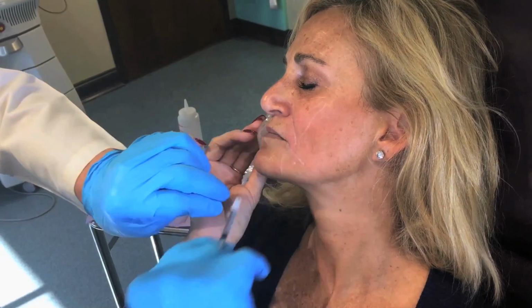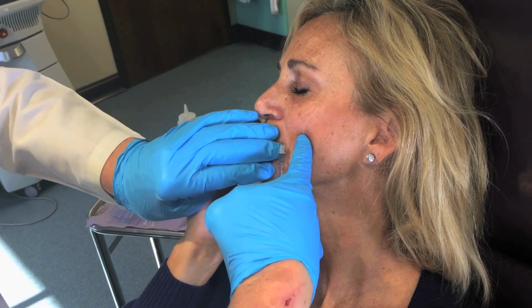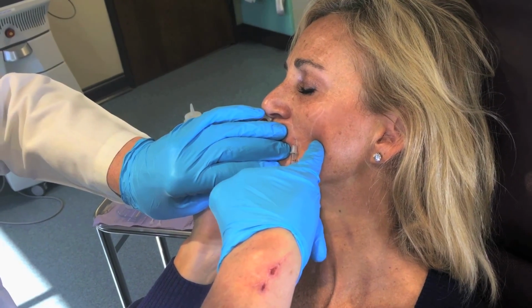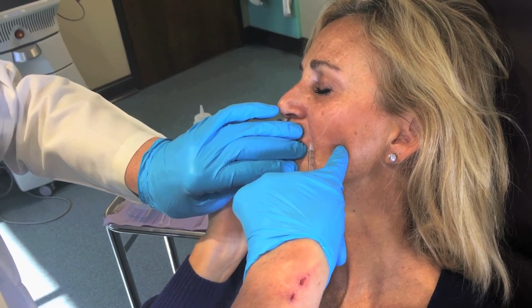And you're beginning to see it blunted up here just a little bit. That's what we want, very subtle. I'm right in under the skin. This is basically not in the skin, but right under it. About as close as I can get to still be under it.